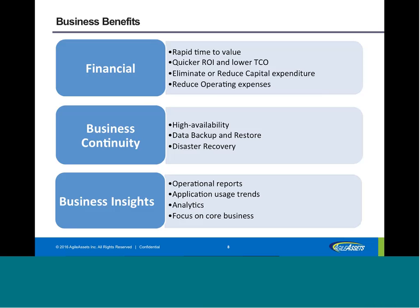AgileAssets Turnkey hosting solution will help and allow our customers to focus more on their core business processes and spend less time managing the software and the infrastructure which is required for the software deployment. So those are the business benefits of using AgileAssets Turnkey hosting solution.